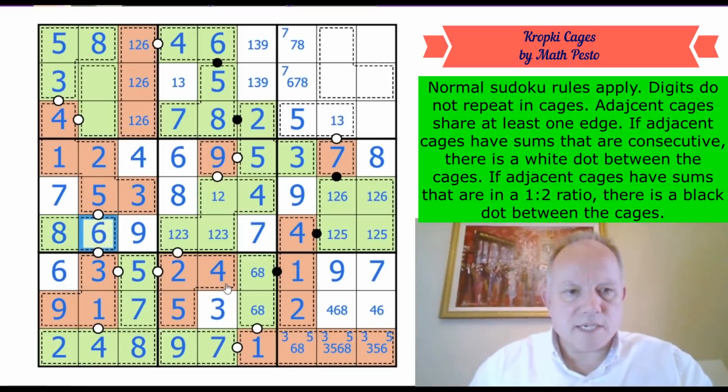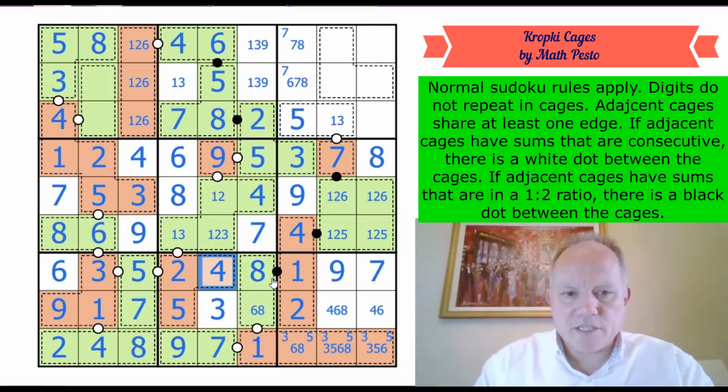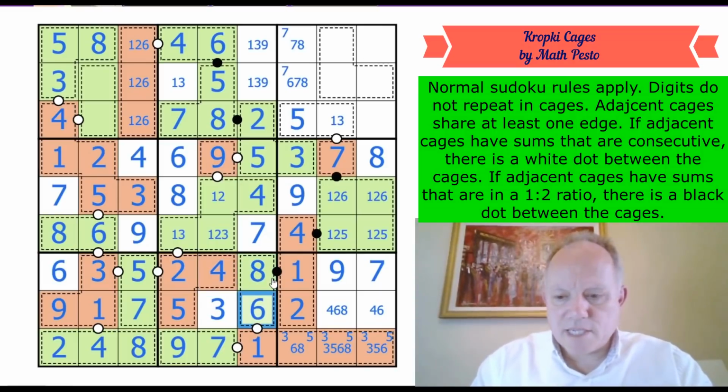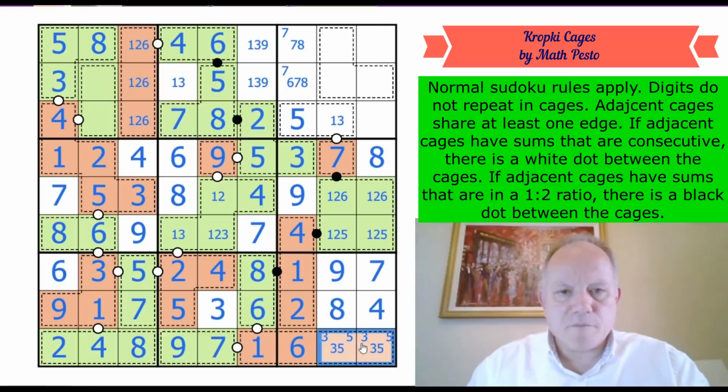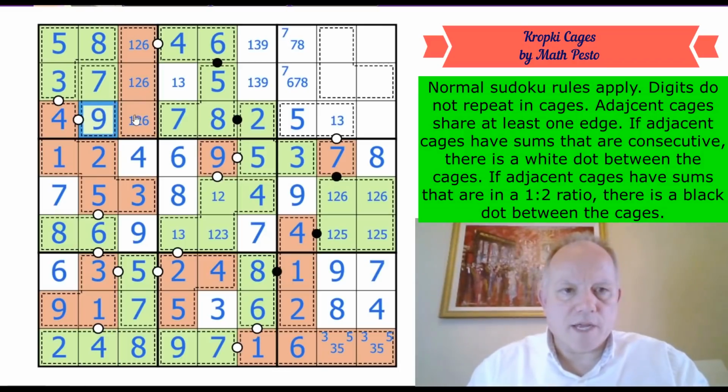6, 8, 6, yes. That can't be a 2. I'm just tidying up some stuff here. No, that's all. I get to tidy up that cage. 8 and 6. That does sort out 4 and 8 here. Now we can do 6. 3, 5 pair left at the bottom. 1, 2, 6, right. 7 and 9. That makes 16 as well now. That can't be a 2.